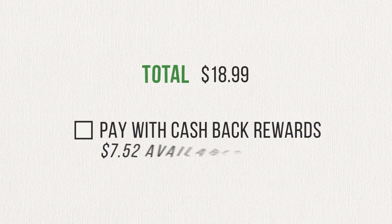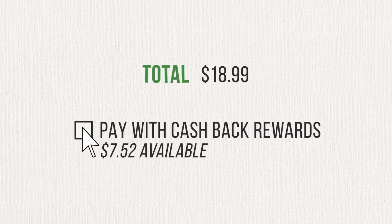I got an email last week from Capital One. They said they had some great news for me. I could now use my cashback rewards to pay for purchases directly on Amazon.com. I've been using that functionality with my Discover card for a few years now, so it was cool to hear that Capital One would now offer the same perk. It's so nice to click the Pay with Cashback Rewards option at checkout on Amazon and see the price drop. It's like I'm getting a huge discount.